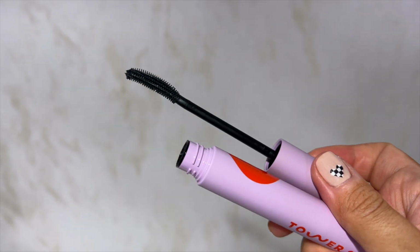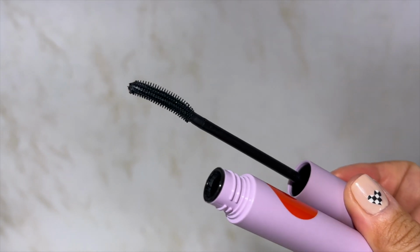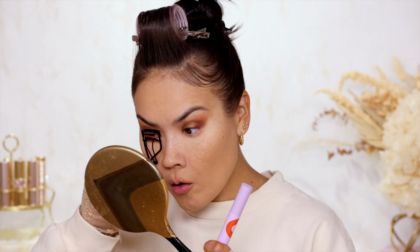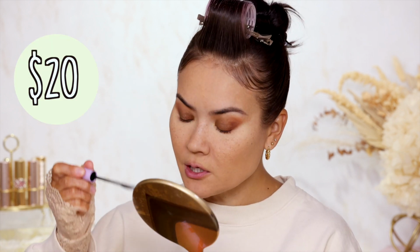I tried a few different mascaras, but the one that seemed to stand out for me was this Tower 28 Clean Mascara. I thought this one was pretty nice, pretty easy to use. Nice, quick, creamy, and easy. It did what it needed to do. So I'm gonna curl my lashes, and I'm gonna add this mascara from Tower 28. This is a $20 mascara.